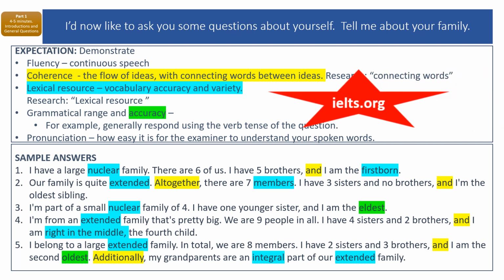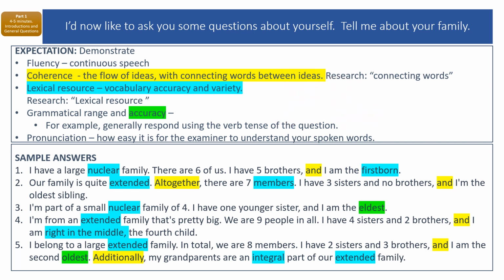The band descriptor categories are coherence, or the smooth flow of ideas, lexical resource based on your vocabulary accuracy and variety. To learn more, you may research online lexical resource, grammatical range, and accuracy. For example, you should generally respond using the verb tense of the question. Pronunciation, how easy it is for the examiner to understand your spoken words. The answers you see have been colored to identify some features from the band descriptors that are in the answers.